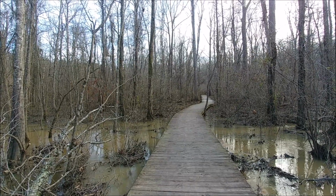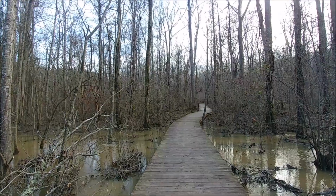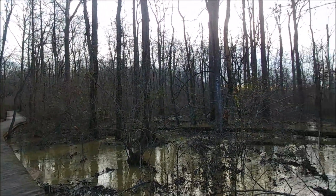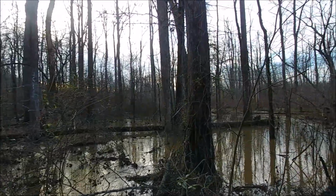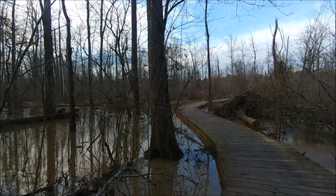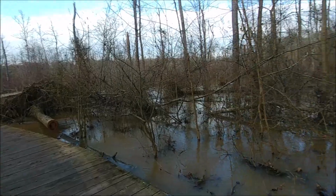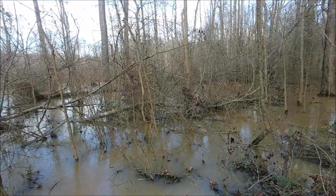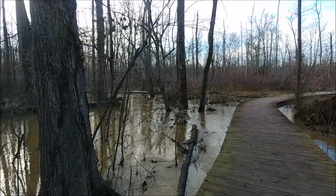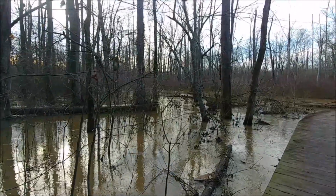It rained a lot the last few days, and plus there still might be some residual snowmelt in the mountains, which feed the Haw River around the North Carolina-Virginia border. This is a really nice boardwalk over some wetlands, swampy area. Do get some water flow through here, so it's not exactly still. It's moving pretty fast.